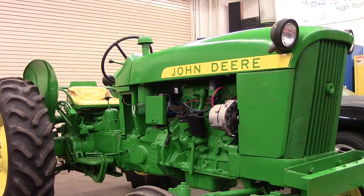This year we will be having tractors featured, a John Deere 1949 A, and we will also be doing a Farmall 1951 H. We hope to help you along the way as you do your restoration if you have one of these tractors.